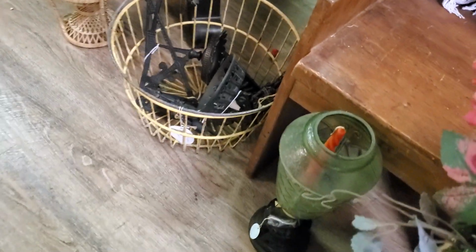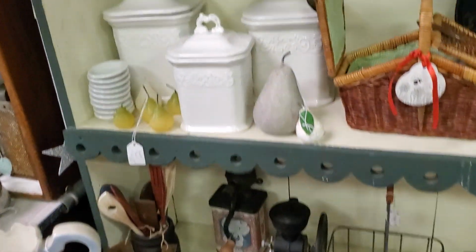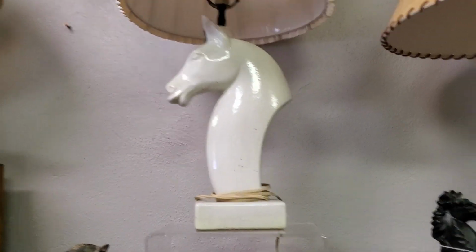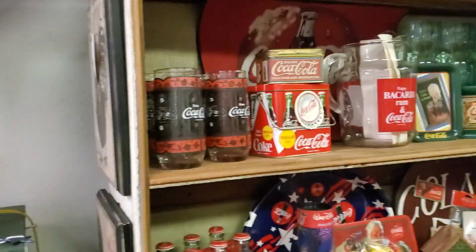So there's more lamp bases, ladder back chair, canisters, looks like Breyer horses. The horse lamp's very neat. The vintage pewter plate is very cool. My daughter would love that.